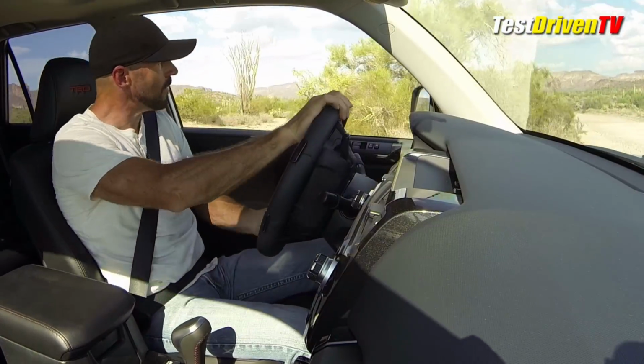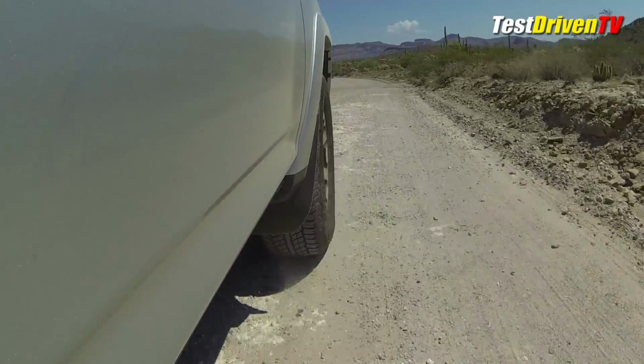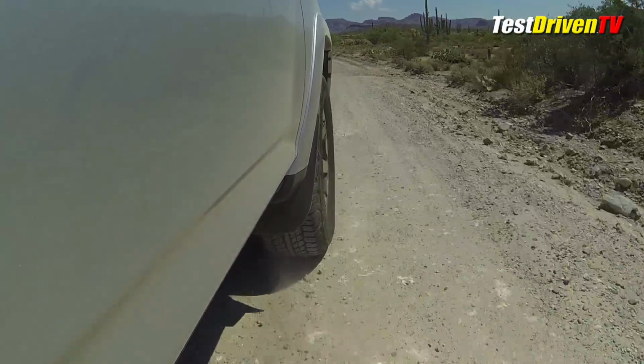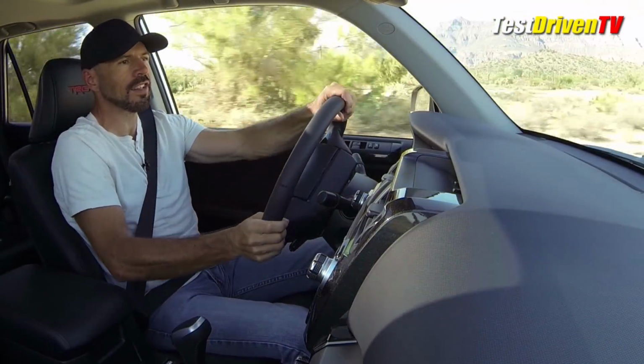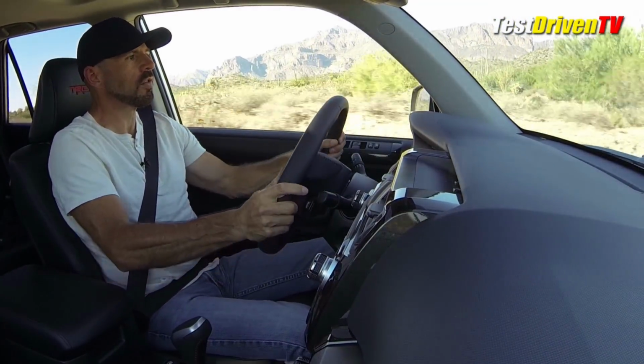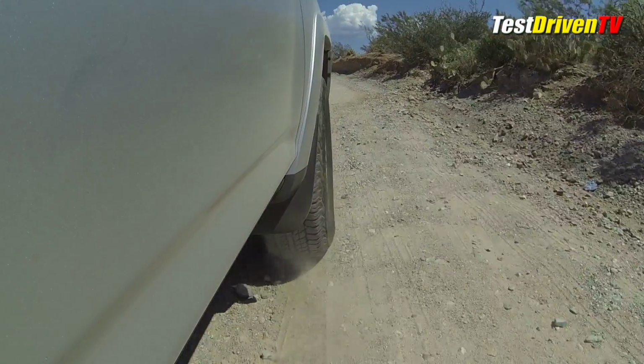But that really isn't the test. The test is the desert washboard road. I get a little speed up here and really start putting some vibration into this chassis. This makes most crossover SUVs completely come apart at the seams. You get some speed on this thing and you get those bumps coming at it. It just deals with it.